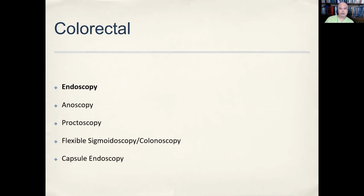What we do in capsule endoscopy, we let the patient take a capsule and it has a camera, and through this capsule, we can see images of the lumen of the small intestine, also lumen of the stomach, lumen and mucosa of the large intestine.